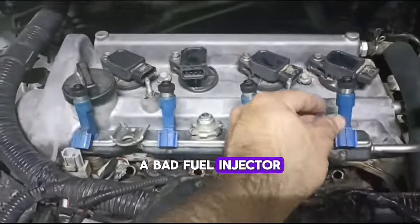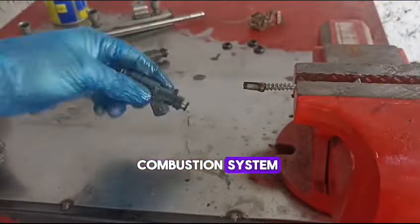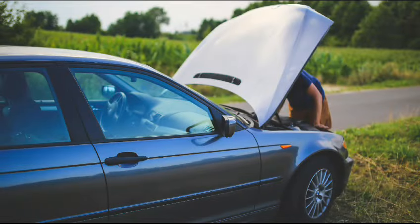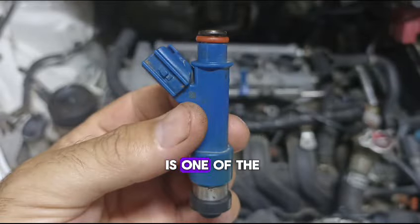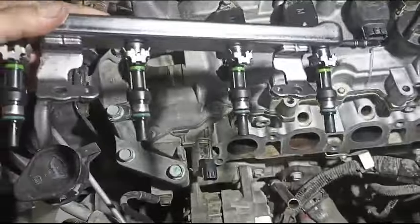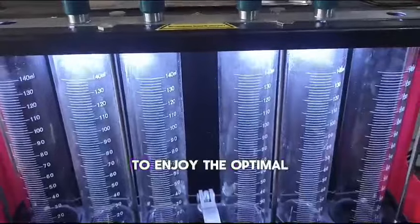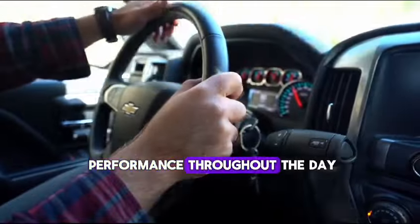A bad fuel injector impacts your engine's performance. It affects the quantity and frequency of the fuel spray in the combustion system, causing the engine to underperform. A bad fuel injector is one of the common reasons why a car starts, then sputters and shuts off. It is important to keep the fuel injectors neat and clean to enjoy optimal performance throughout the day.